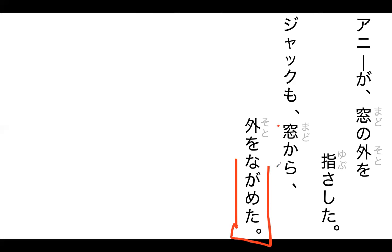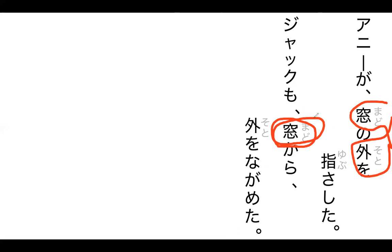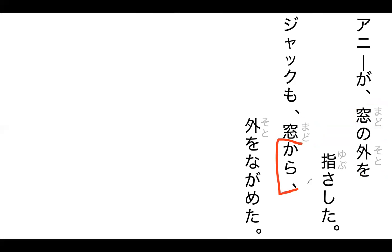So how did he look at the view? Mado kara. Is this all one word? No, mado is a word, and kara is the opposite of made. Do you remember mado? We saw it not that long ago. Mado is window. So, window kara soto o nagameta. So, he viewed outside blank window. What do you think goes over there? View outside. Doesn't kara mean because? Kara can mean because. It only means because when it's connecting sentences or clauses. This is just a noun. It's not a big enough clause for kara to mean because.